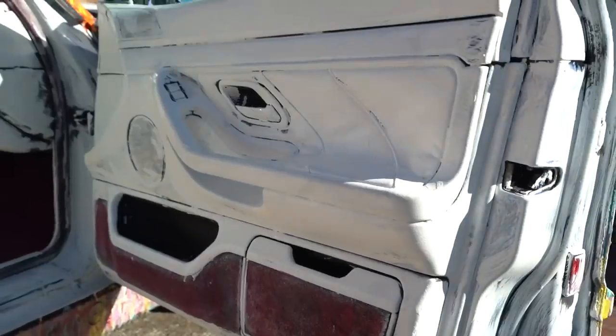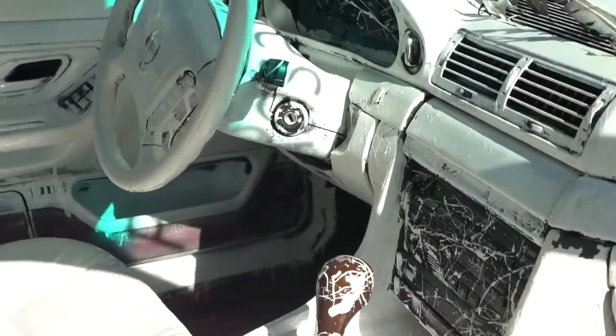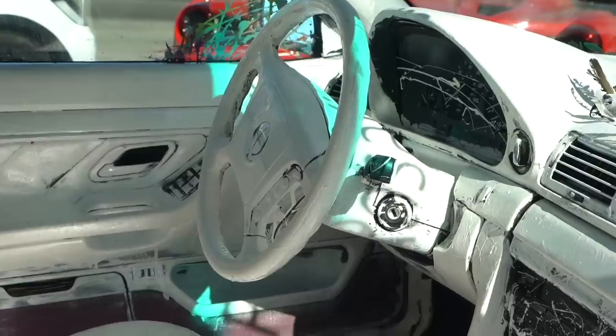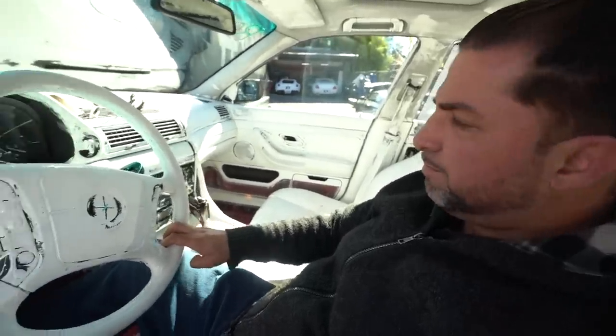Exterior of the body, interior, there's paint on the brake pedal, the gas pedal, cluster, stereo system, chairs, carpets, everywhere. It's crazy. So we're gonna check this out and see what's happening with it. We're gonna do the repairs and give it back to the client.